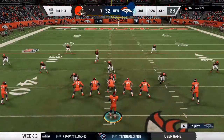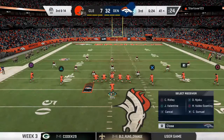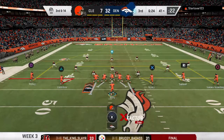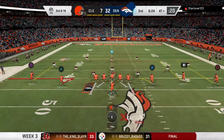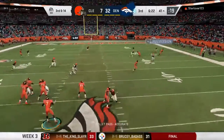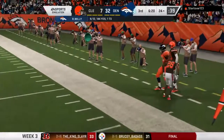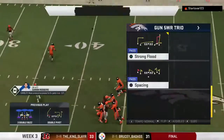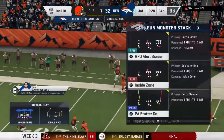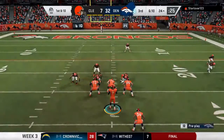An incomplete pass on that last play, and that means they'll need to come up with something here on third down. 5-2 is the Mike. Mike 5-2. On the ball. They're going to look to throw. He's got his man, Valdez-Scantling. And he takes this just a few yards shy of the red zone before going out. It'll be a pickup of 16 and a Bronco first down.